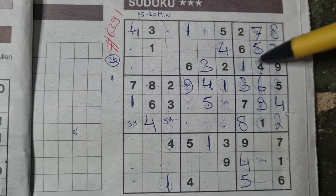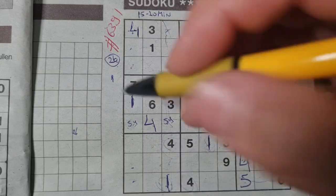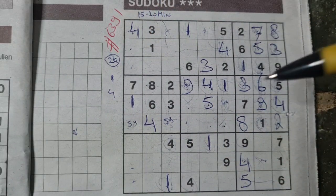And now the fours are used. Digit number two, number four. Okay. All right.